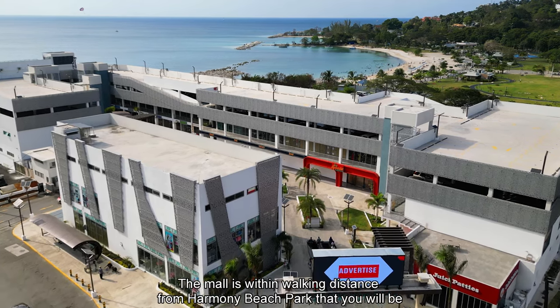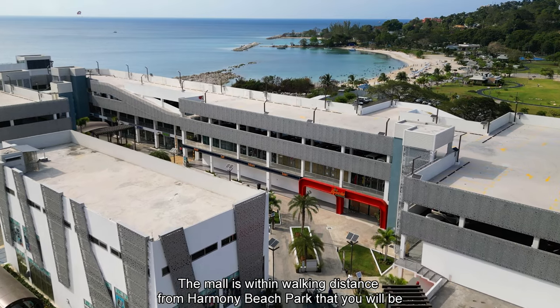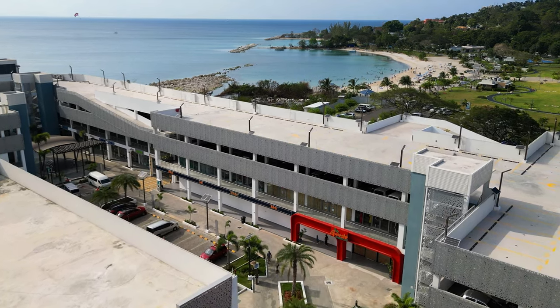The mall is within walking distance from Harmony Beach Park that you will be seeing in the video, 2 minutes from Sam Sharpe Square, and about 5 minutes from Fairview Shopping Center.